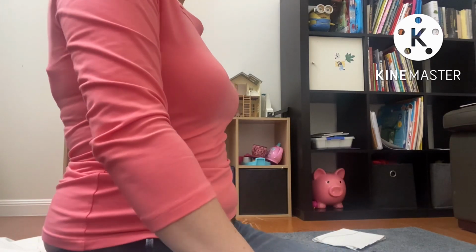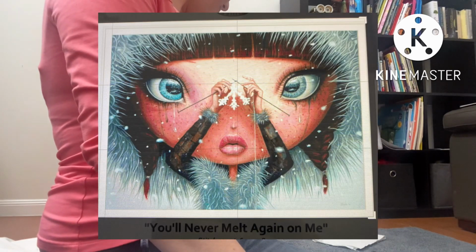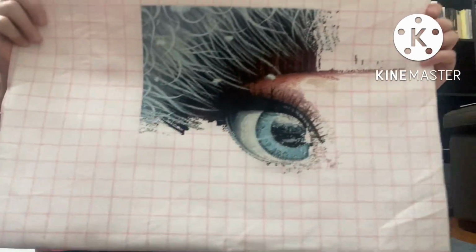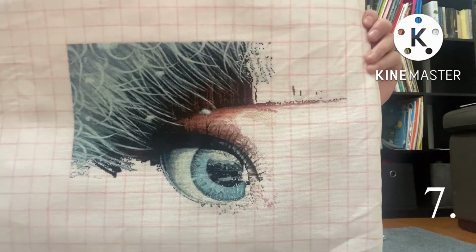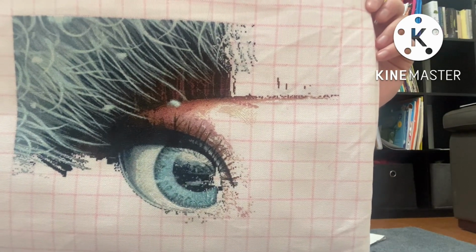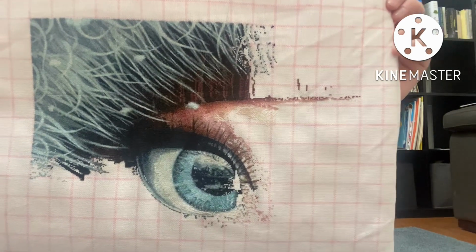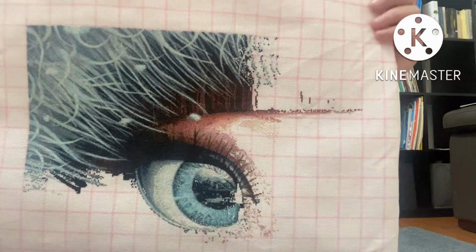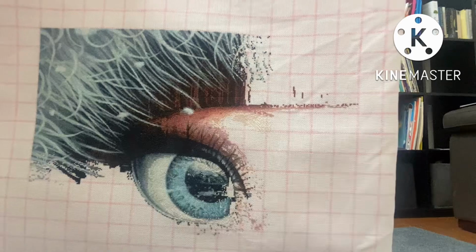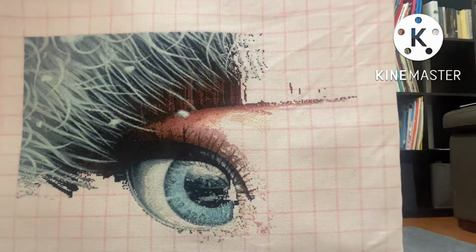This is another favourite, unconventional X stitch. You'll Never Melt Again on Me, Bordeaux. Oh, look at that eye. I'll make sure I put an image here of what it's supposed to look like. I love stitching on this one as well. This, like the Professor, is just comfort stitching, 25 count, 1/1. Let me get my book and I'll read out the stats. Have a look here.